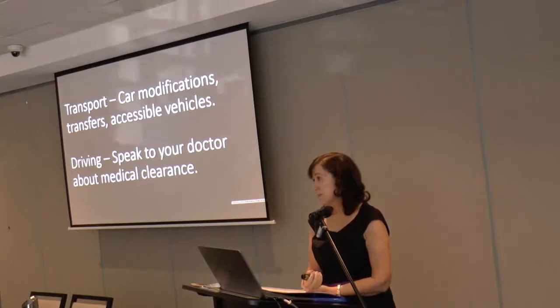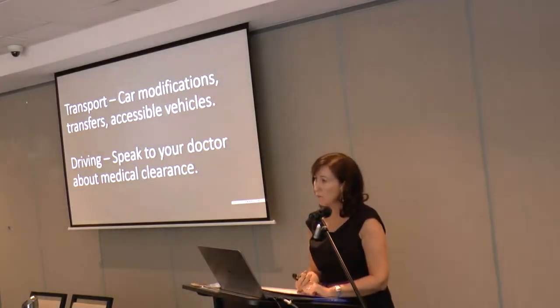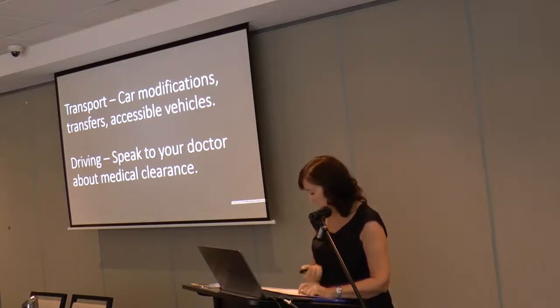Your OTs will also be interested in how you get about, how you get in and out of the car, how you might transport your powered wheelchair. If you're driving, you might need to be talking to your doctor about that and just checking that they're happy with that and that you've got clearance to keep driving. Most people know themselves when they're not safe, and it's really making sure you're safe if a kid or something runs out in front of you, isn't it? That you've got the power to stamp on that brake or do whatever's needed. But talk to your doctor about that one.